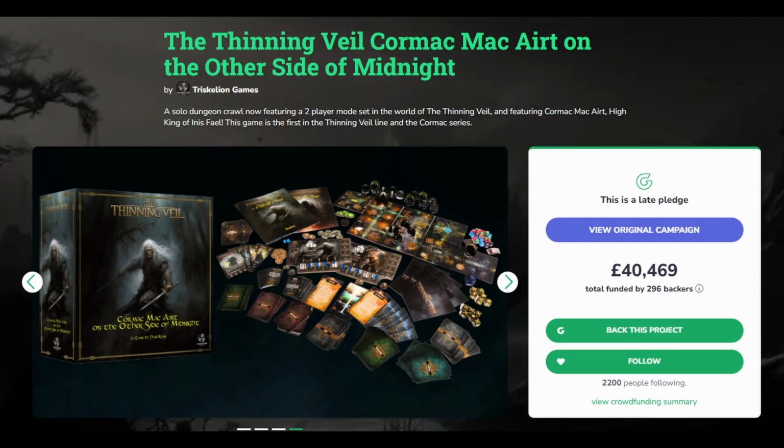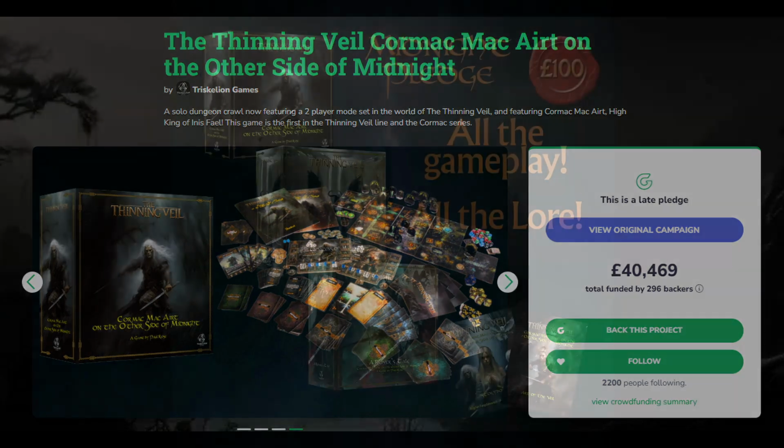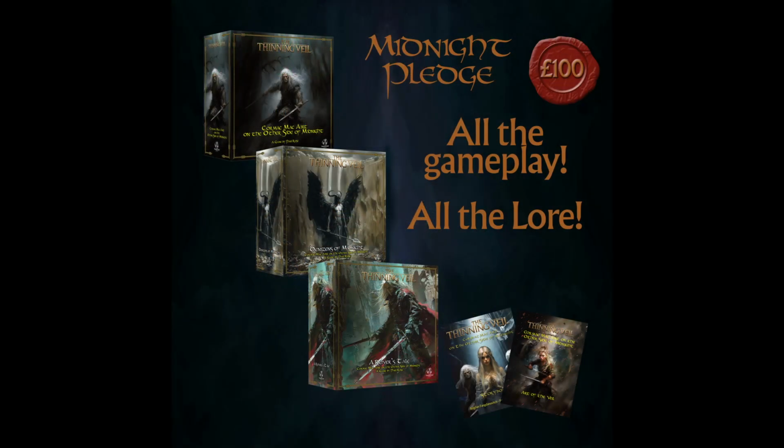And finally, just open for late backing, Thinning Veil Cormac Airt, which I'm sure I just mispronounced. It ran while I was away. This is an intro into the world of Thinning Veil with a lore-rich theme and enough atmosphere to jump right off the game board. The project included both standees and STLs for the miniatures. They also offered printed miniatures for those without the ability to do it themselves. This is one that I'd love to get my hands on, and I'll be following through production.